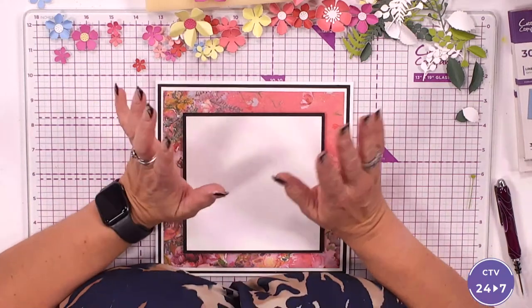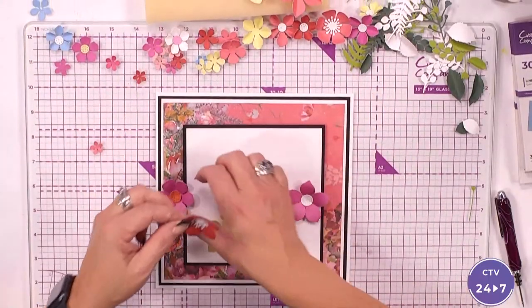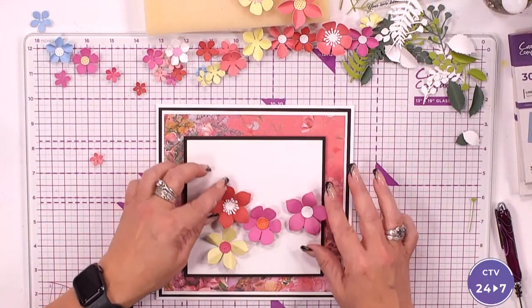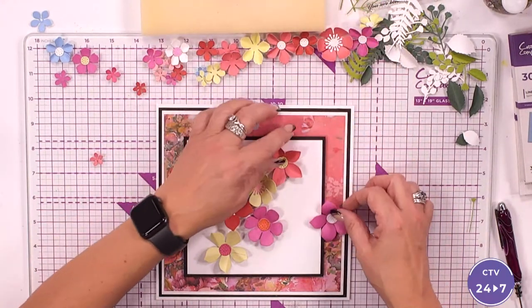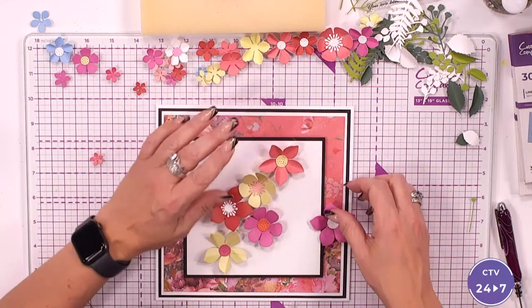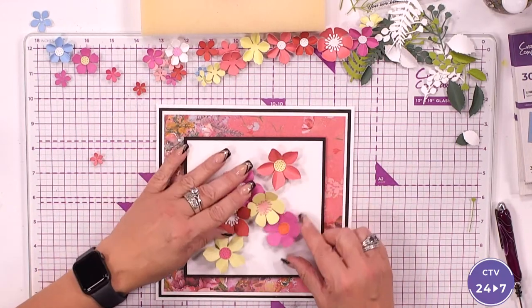Now, I never stick anything at this stage, because it could go spectacularly wrong. So I start with a starting point. I'm just going to lay down a couple of flowers. I start with my large flowers and build up where I want them to be. So I'm not sticking anything down at this stage.